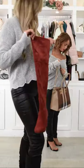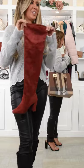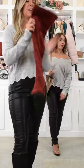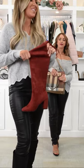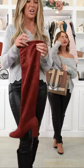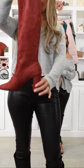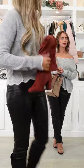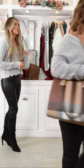I do like that. These are the Never Looked Better faux suede thigh high boots in dark rust for $47. These are really comfortable. They have that soft suede, sort of stretchy fabric on the top, and they do have that tie detail as well. They're so cute. I love the rust color. I think these are great for fall time and the holiday season. They're so stunning.